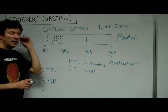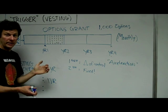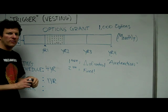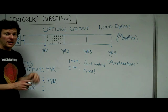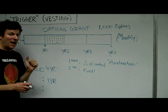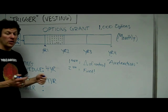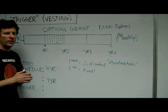Remember, triggers mean I get all my options even if it hasn't been 4 years yet because something good happened. In this case, change of control, single trigger, that's very helpful and great for the employee. Or double trigger, not only does my company have to be purchased, but I have to be fired in order to get my options. Often employees will have no trigger. This is something you'll negotiate with your employer in your options package.